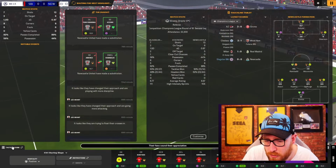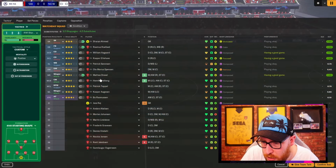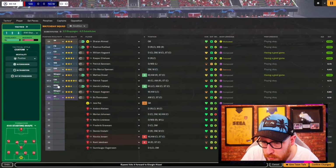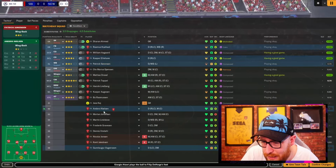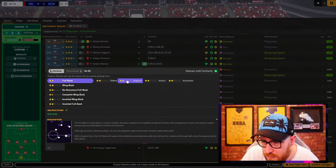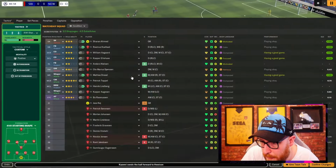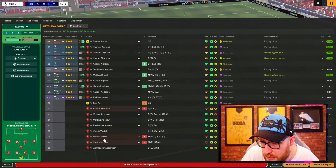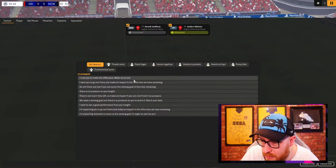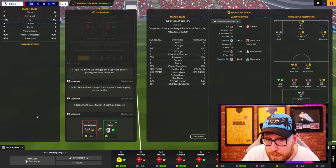What have we got here? Have we got something we can do? Jensen's tired. We could put Lindberg on. Stop him for Topple. Now you can be box to box. Left back. We could put Nielsen on. Make him a full back. Just lock down that wing. Defensive midfielder is on a 6.4. I've not got anything on the bench. We are struggling for a bit for bench players.